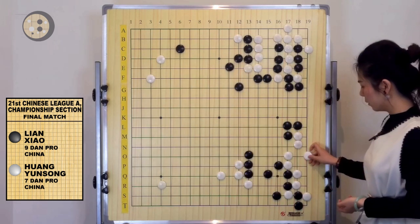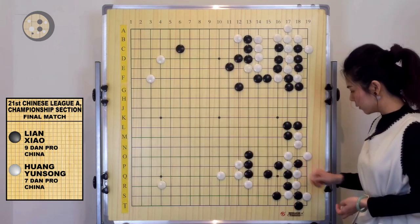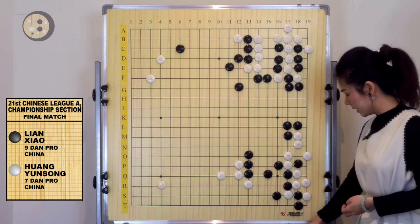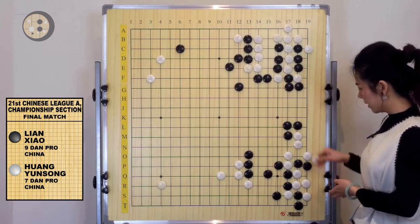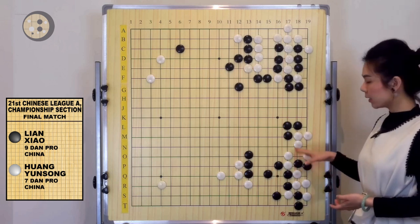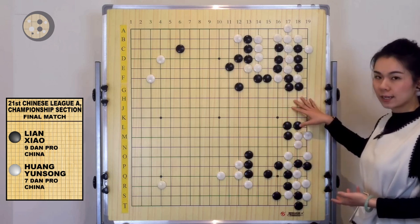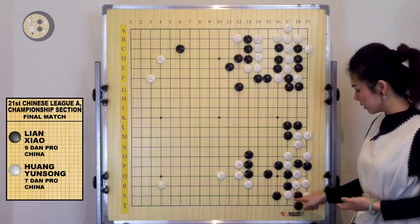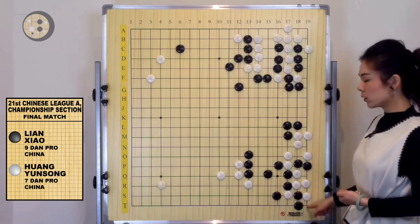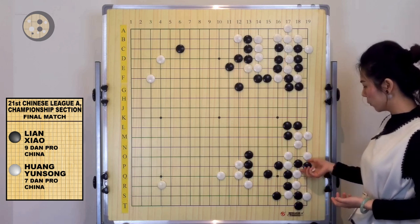And now white is able to live because of the specialty in the corner. Now white can use the sente here and then make another eye. So usually this shape on the side would be a dead group. But since there's a cutting point here, it gives extra liberty in the corner. So white now is able to make the whole group alive.